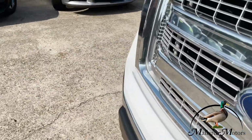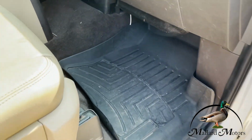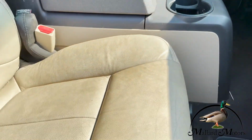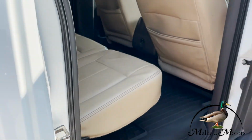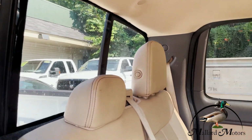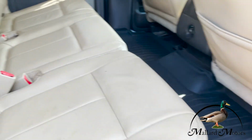Take a look around the other side here. Got the heavy duty floor mat here. It's got all the original books in it, it appears. Seats are in great shape here. There's your rear sliding window. That's electric. It's going to be controlled from the up front overhead. These seats will also fold up if you want a little bit more room in the back.